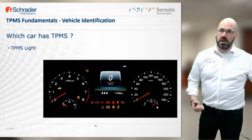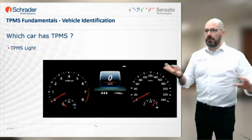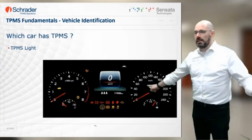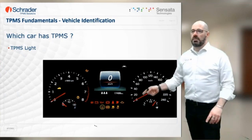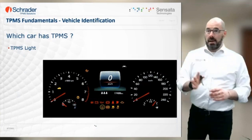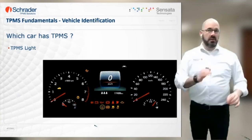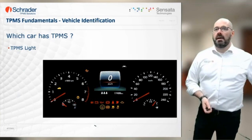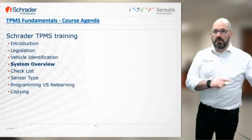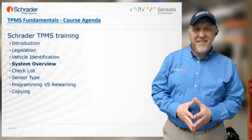You turn the ignition on, all the lights come on, and then they will shut down after a few seconds. By identifying that you do see that TPMS light in the dash, this tells you the vehicle you're in is equipped with TPMS. Now, does that mean that you have a TPMS sensor in the wheel? Not necessarily, because you have different types of TPMS systems. And for this one, Tom is going to talk on the TPMS system for us.